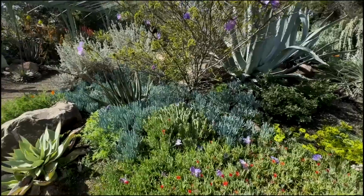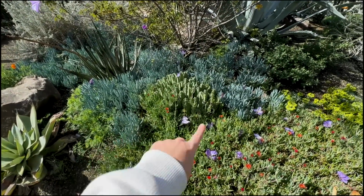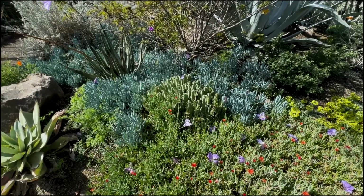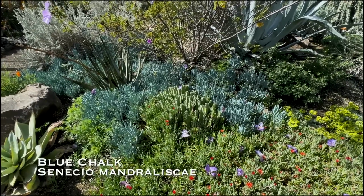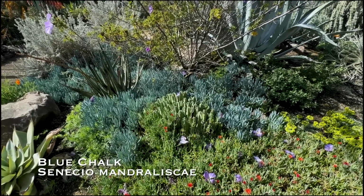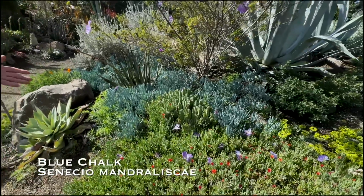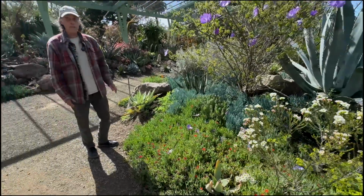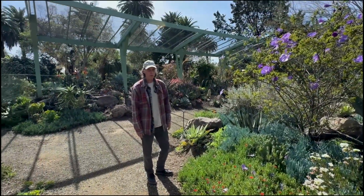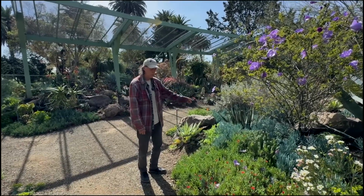Wow. And then tell me about this blue one under here, because I see this planted a lot around. I really love the color. They call it sometimes blue chalk, because the leaves look like blue chalk sticks. And that is actually in the daisy family. So the daisy family is a huge family, many plants in the family. But not that many of them are succulent, and those that are, a lot of them are in this group, Senecio.